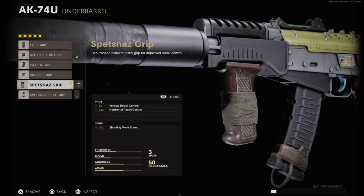Another attachment I have on to counter the recoil is the SMG grip for the underbarrel. Now, this improves the vertical recoil control a plus 7% and the horizontal recoil control a plus 21%. So obviously the increase here to the vertical recoil control does not wipe out the negative 13%, but when it's all said and done, we're left with a negative 6%, and that's definitely a lot more manageable to control than a negative 20%. And then the increase to the horizontal recoil control of a plus 21% eliminates the negative 15%, leaving us with a plus 6% when it's all said and done. Again, making it a lot easier to control.